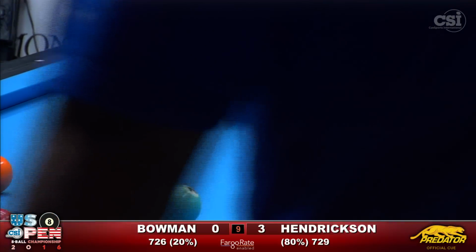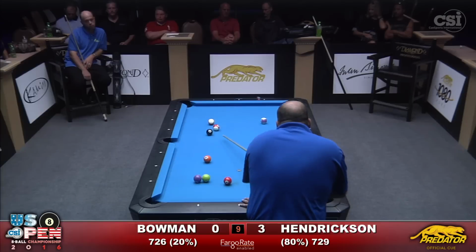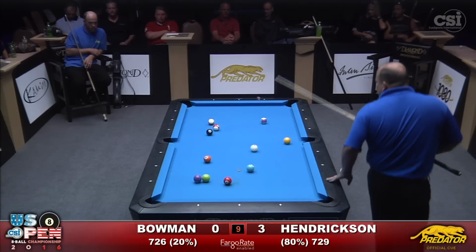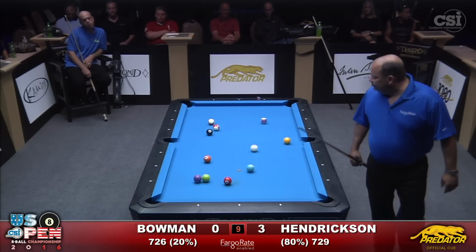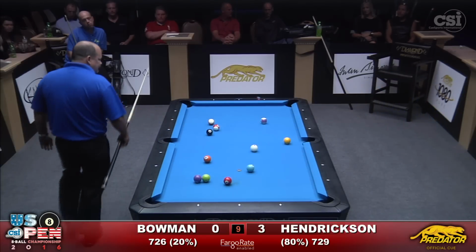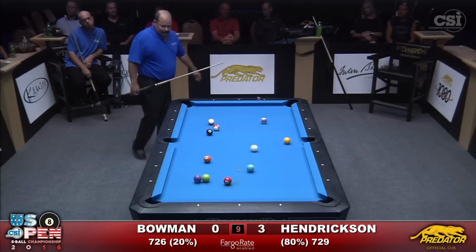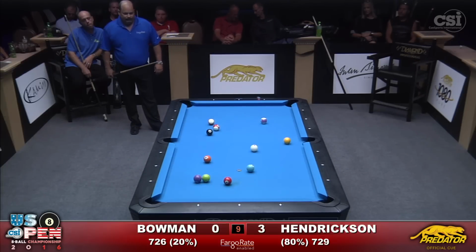I don't like that shot. Great camera work showing us how off-angle it is. Not very, but enough to be concerned. Is he really going to shoot that combo here? He pointed at it. He might change his mind. I like going over it to the head rail and over to the side and playing the 15. Exactly. The 11, excuse me. The 11 ball might not go in the side.